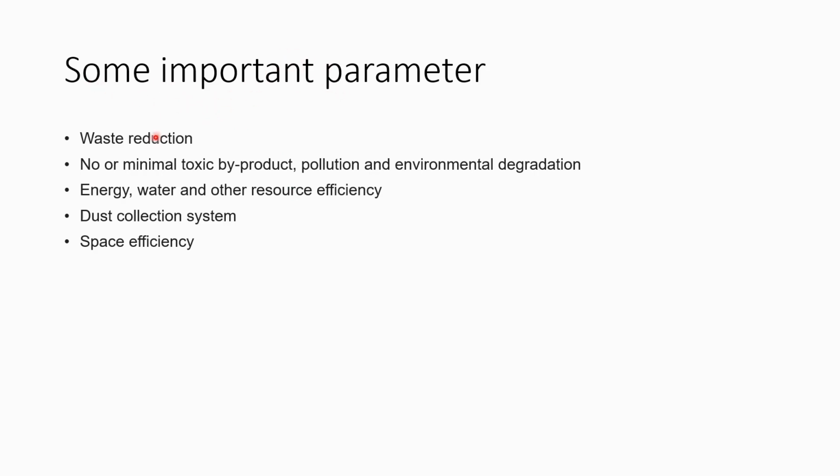The first one is waste reduction. Secondly is no or minimal toxic byproduct, pollution, and environmental degradation. And the third one is energy, water, and other resource efficiency in terms of utilization. And then number 4 is a dust collection system. And finally, we will take a look at space efficiency.